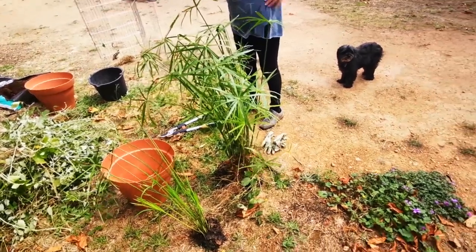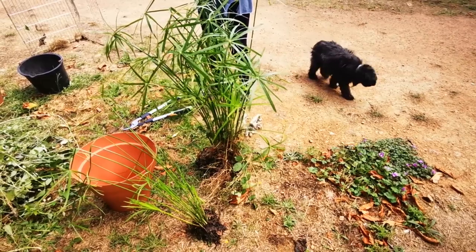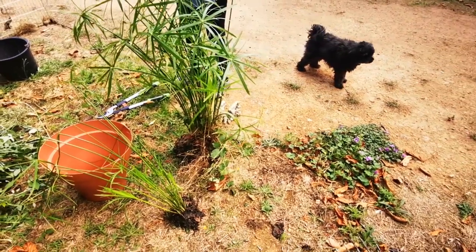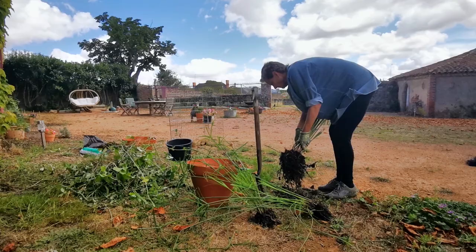Well, that didn't take long. Nice and wet there. Little job we got to sort out. They obviously like the water. They obviously like being well watered. So, okay, you're going to pot those up. Yeah. Perfect.